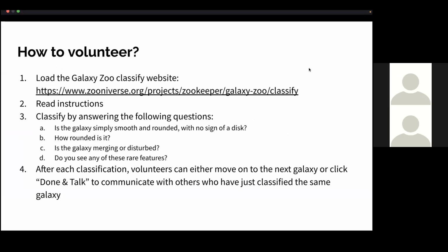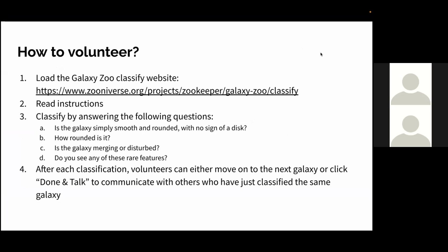In order to volunteer, volunteers must go to the Galaxy Zoo Classify website, where they will be presented with a list of initial instructions. They will then be presented with images of galaxies accompanied by 4 multiple choice questions. After they classify each galaxy, they have the option of either talking to another volunteer who has just classified the same galaxy or moving on to the next one.